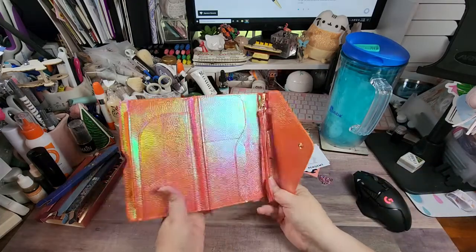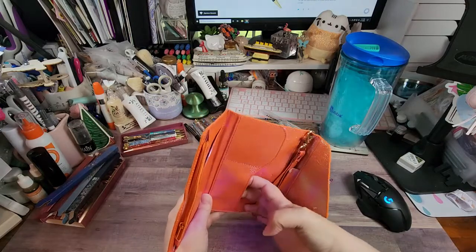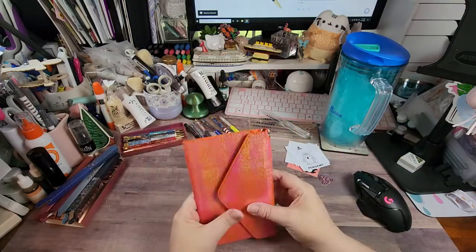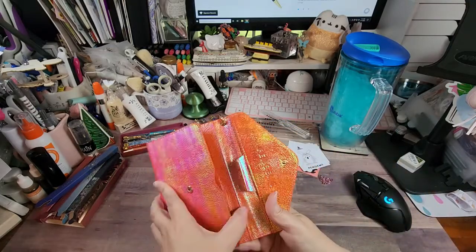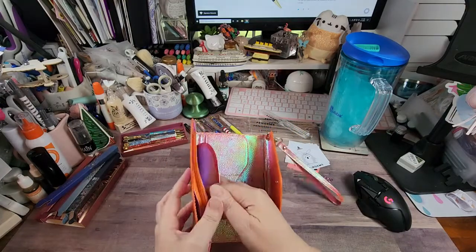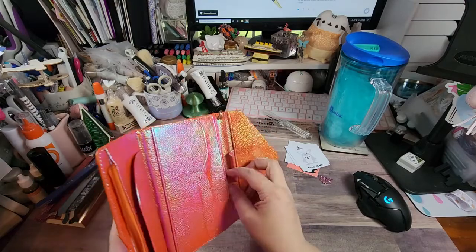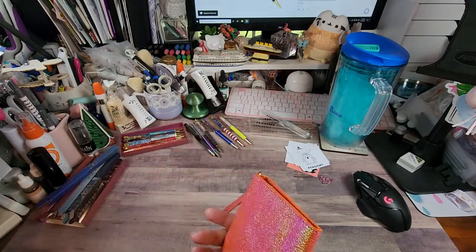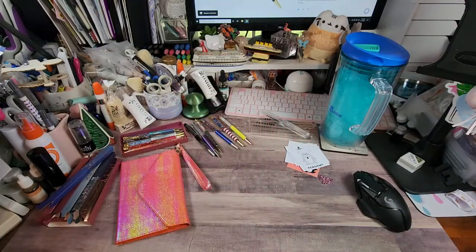Then, it included one of these, which is, if you want to use it as, well, it's a wristlet. So you could use it as a wallet, I guess, if you want. You got a coin section. You got a couple places for money, ID. You've got a place for a pen. You can't really miss it. It's pretty. So there's that.